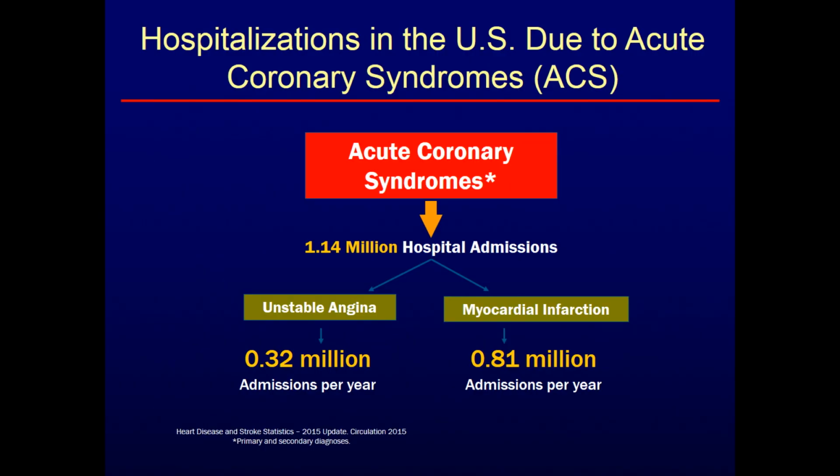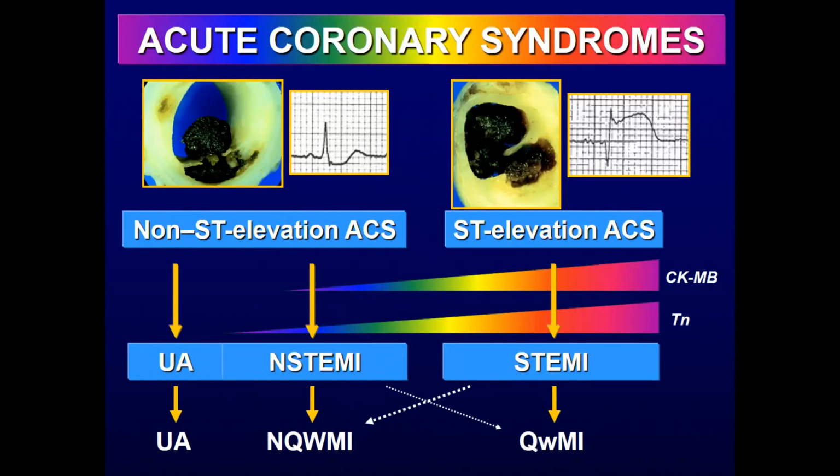So when we think of acute coronary syndromes, we're now talking about over 1 million hospital admissions each year in the United States alone. Most of these are diagnosed with myocardial infarction, though there still is a substantial number of patients who are diagnosed with unstable angina. With the introduction of the more sensitive troponin assays, we're likely to see less unstable angina and more diagnosis of myocardial infarction over the coming years.